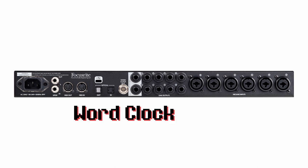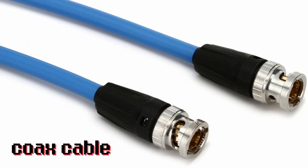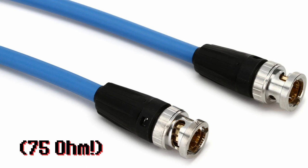The last digital connection you should know about is called Word Clock. It's a connection used to synchronize sample rates of different devices. You set one device as a master, you give it a sample rate, and then you're gonna distribute the sample rate command to other devices. Usually Word Clock utilizes coaxial cable that you should also know as a so-called antenna cable. Is that all? Yeah, I believe that's all for the digital connections. And as I said before, no Dante, no AVB, no MADI, no Pro Tools HDX this time. It's a separate large story to talk about.